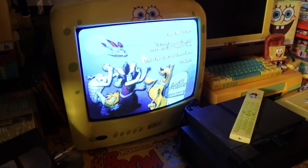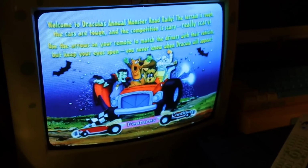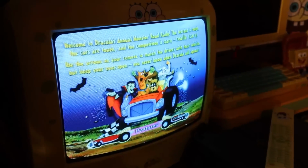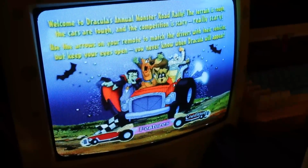Let's just check it out. So welcome to Dracula's annual Monster Road Rally. Like I said, there's a race in it. The terrain is rough, the cars are tough, and the competition is scary. Use the arrow on your remote to match the drivers with their vehicles, but keep your eyes open. You never know when Dracula will appear.